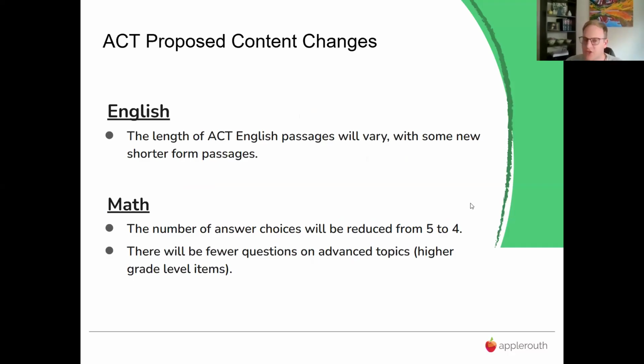Finally, just a few other little changes. So the English passages, instead of all being long, you'll have a few short ones as well. No more 5 answer choices. It'll only be 4 on math. And everything's just a little bit less advanced, so a little bit simpler generally, fewer calculus-y type questions.